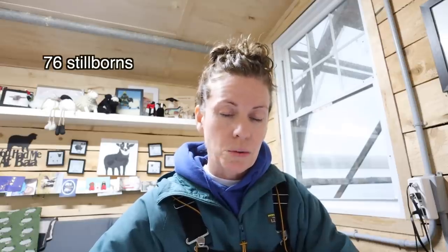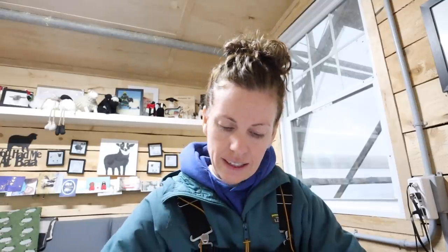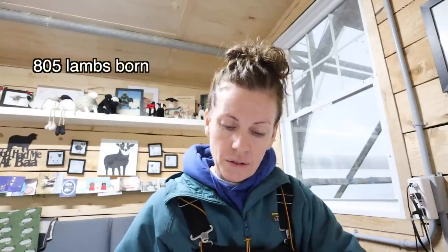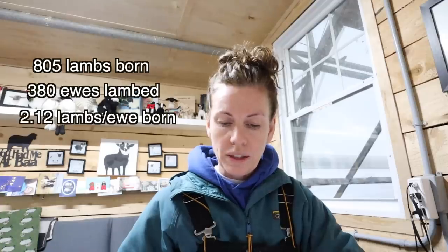So this year we had 76 stillborns, which was 8.8% for the whole entire year. 2021, in comparison, we had less lambs born. We only had 805. This year was 864. Out of only 380 ewes, which still gave us 2.12%. So I have increased by about 0.1.